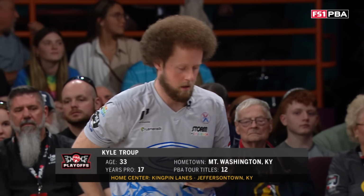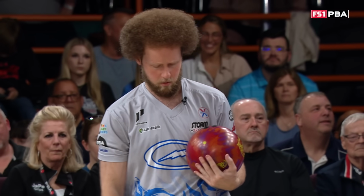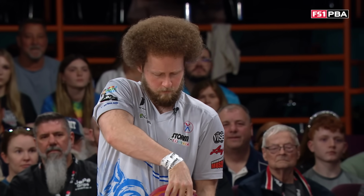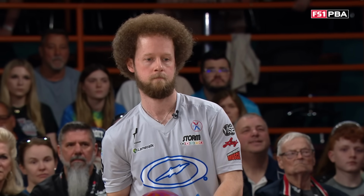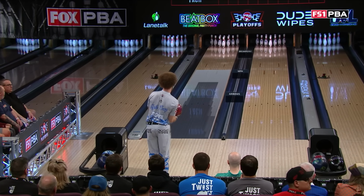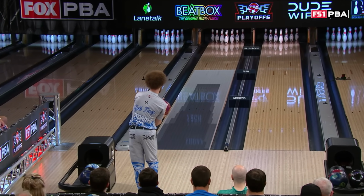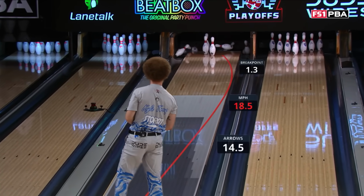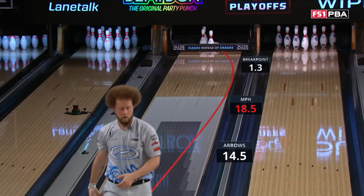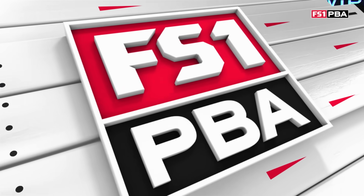Now, interesting here, Graham Fach as the higher seed is going to have Kyle start things off. I think interesting right off the bat is Kyle is not using urethane on this left lane. And he went way off the break point. And we haven't seen one that far right.